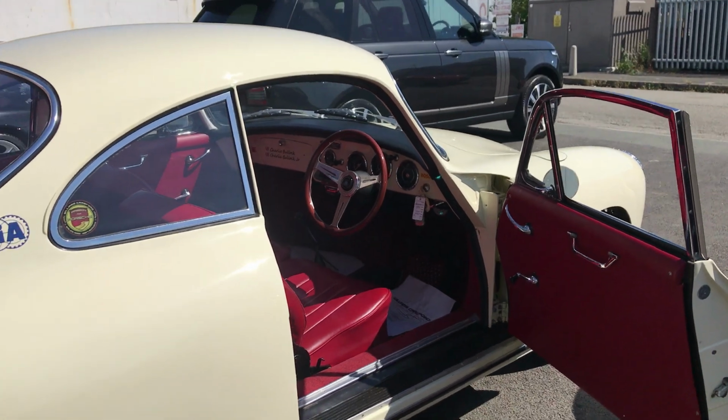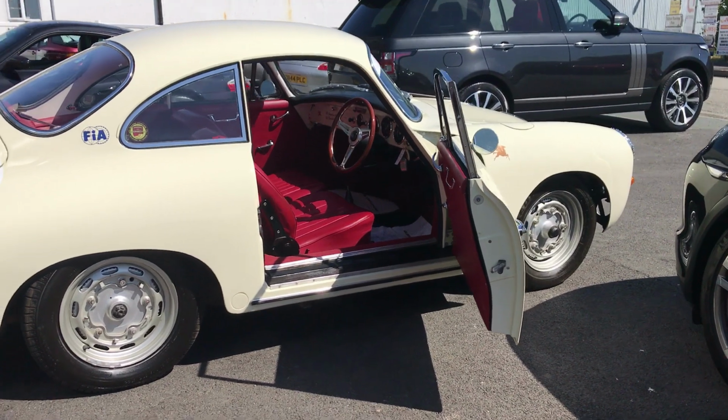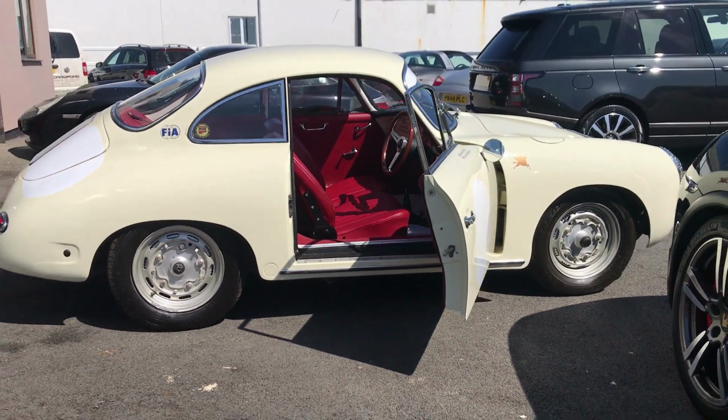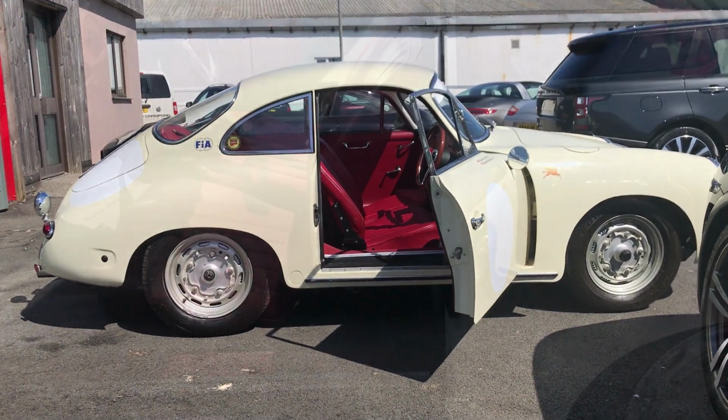So here it is, it's only just come on sale. It's at Williams Crawford. If it interests you, get in touch, because that is a great little car to enjoy the summer with.